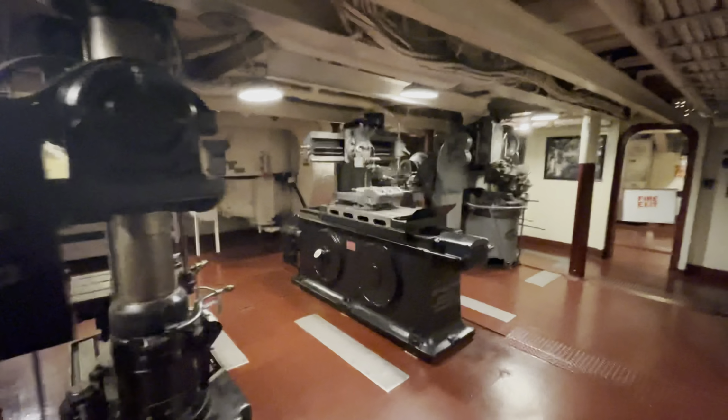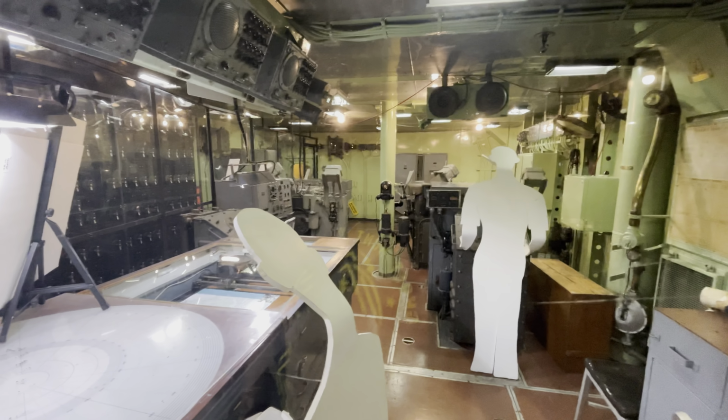Here, this was the Auxiliary Combat Information Center, otherwise known as CIC. Here's the damage control station where ship conditions were monitored. Here we're in the Radio Central Supervisor Station, where they'd monitor the radios, and they worked the typewriters. They would be typing out on the paper the messages that came over the radios. And we'll go down these spiral staircases.